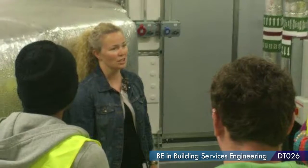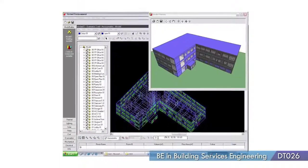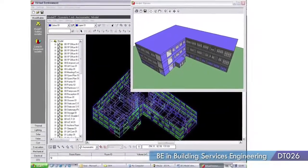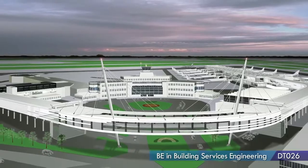When I start working as a building services engineer, I expect to be working as part of a team on a project with the client, the owner of the building, the architect who has designed the building, the structural engineers working on the building, and then the building services engineers. The really exciting thing about building services is when you're given a building by an architect and the structural engineer has considered it and everybody else has considered it, and now it's your turn. So it's a shell of a building that you need to make function.